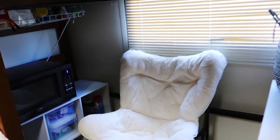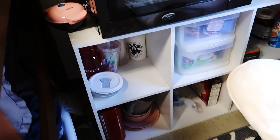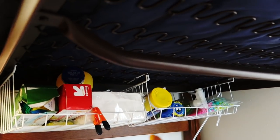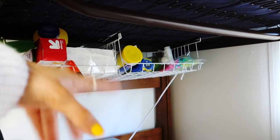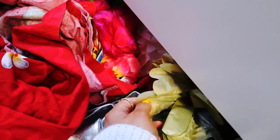And then under here, she's got this chair. It's like the little hangout area. We have our microwave, a little mini waffle maker, lots of snacks and condiments and all that fun stuff. Under here, I like this, it's an under the bed thing. There's lots of cleaning supplies there, her yoga mat, and under here we've got our little party drawer for costumes and socials and all that fun stuff.